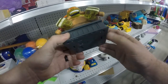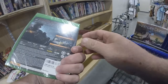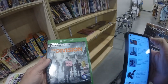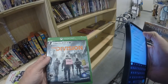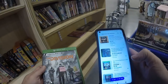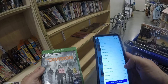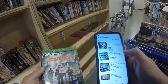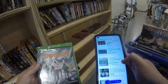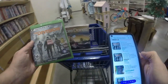What's that do? Check out and see what that is. This one's still sealed. Let's take a look at it. Xbox One, The Division. $1,400 listed. Not looking good so far. $240 sold. New $4.99, other new other. New other, brand new $15.99. I'm not gonna try that.